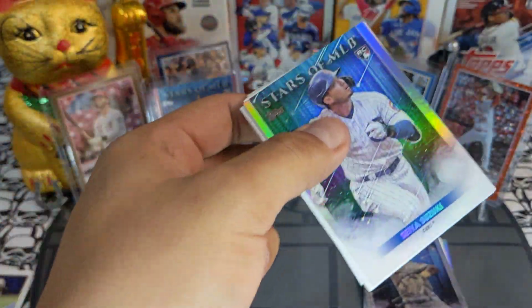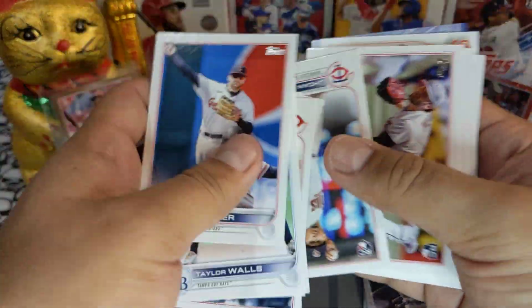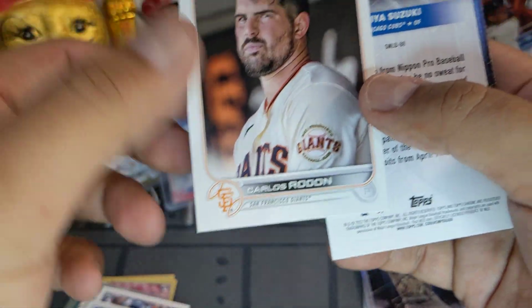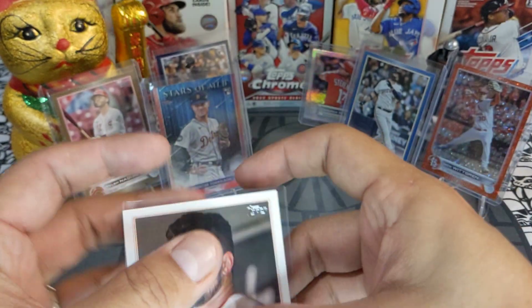Oh, God, that's it. That's going to PSA. I'm looking for more cards to send. And let's see what else, man. Oh, I'm excited. Very, very excited. We also got a Carlos Rodon. Short print, y'all. So a short print. Look at that, man.